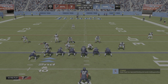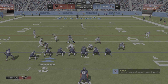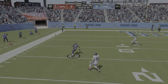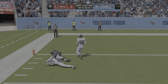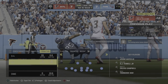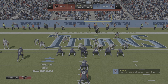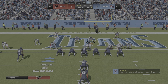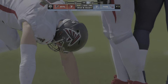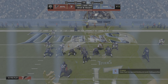2nd and 10. Tannehill. That's complete downfield to Okonkwo. And he doesn't quite make it, taking it within an eyelash. Dropped at the 1. It's a gain of 34. Henry is going backwards here. Now they come in and drop him all the way back at the 4-yard line.